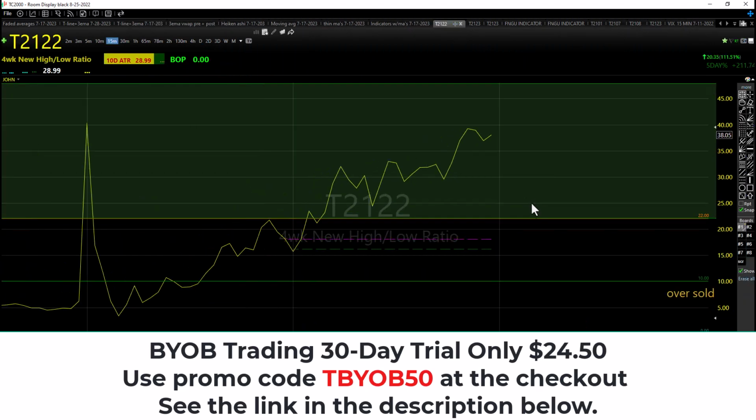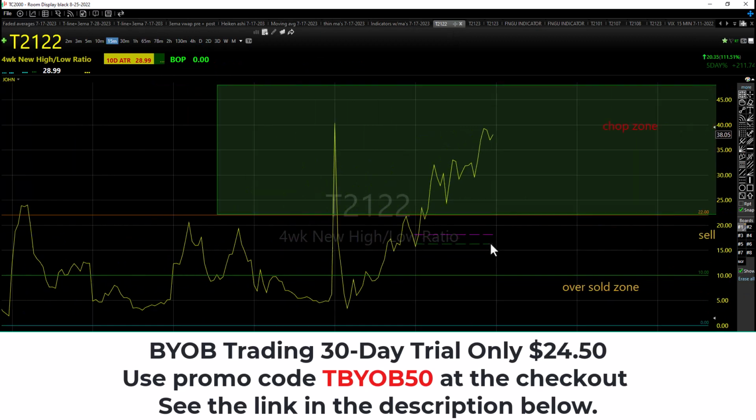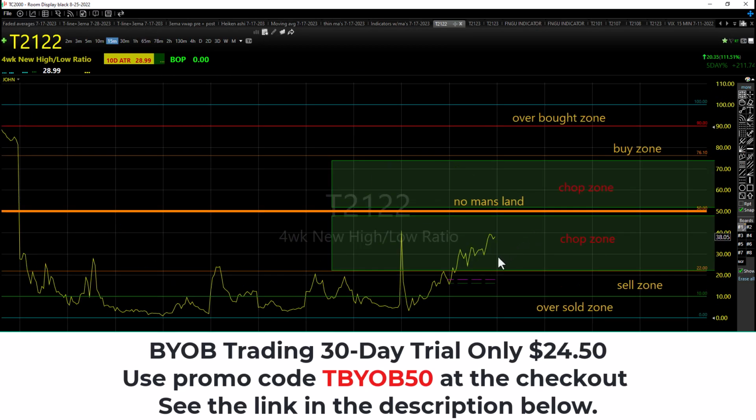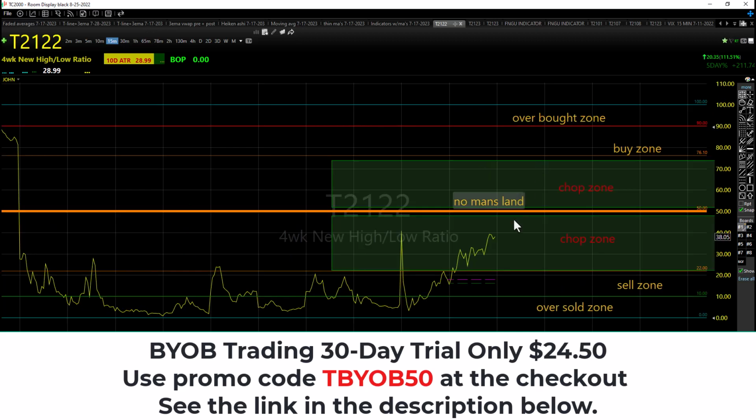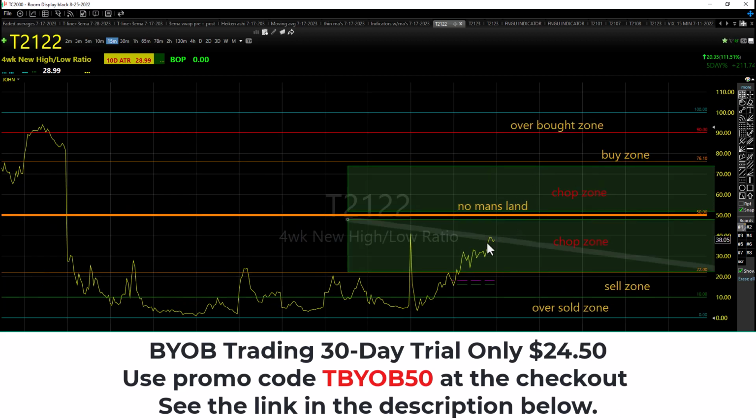So here's our T2122. All right, so this is a 15-minute chart. Nothing but higher lows and higher highs on the Russell 2000. See right there, higher lows, higher highs. And we came back and put in, yet again, another higher low. So we'll see what happens from here. We're up into the midpoint, so I don't know if they roll back over or they continue going forward. This is T2122, 15-minute.